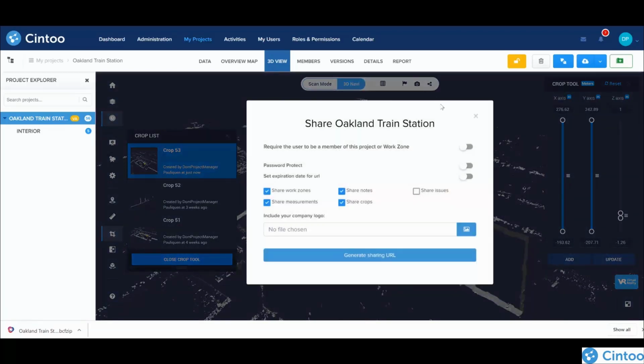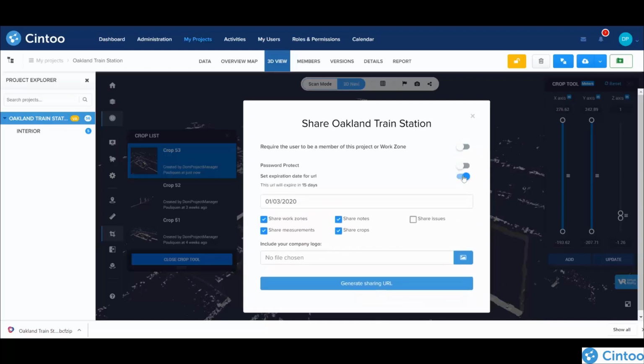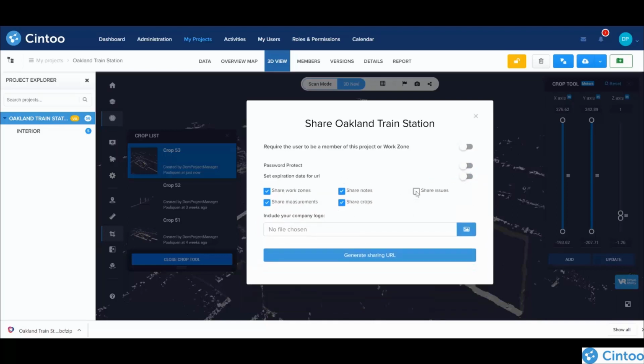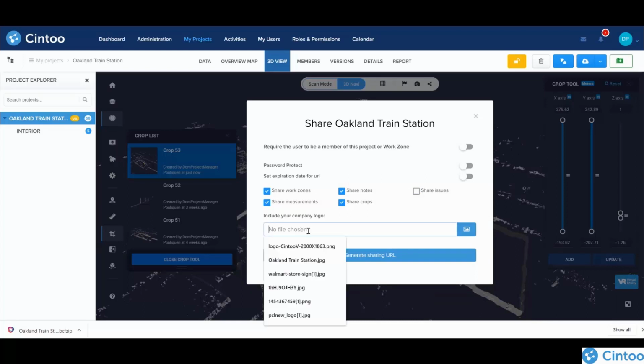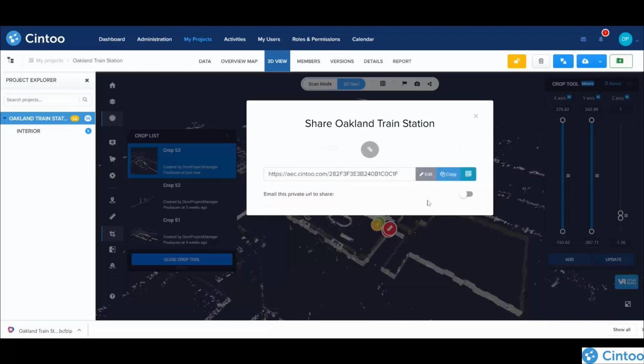You may want to have people see the project, but not be a team member, by having a simple URL. So we have various options here when you create a sharing URL. The first one is, do you require the person to be a member, yes or no? You may add a password. You may have an expiration date. You may want to share all the metadata or not. And you may even include your company logo in this shared viewer, and then you generate a shared URL.